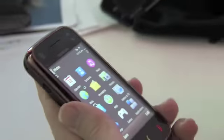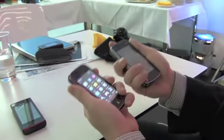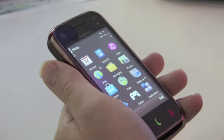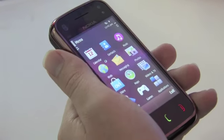But all in all, the thing that's really struck me about this device, picking these two devices up together, I actually think this is the one. It feels really solid. Build quality is excellent. I would say better than the N97 because of the use of the extra metallic materials.